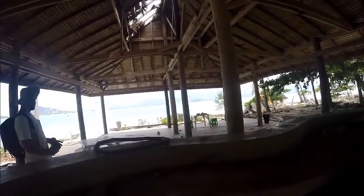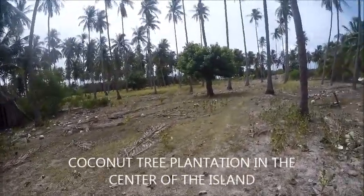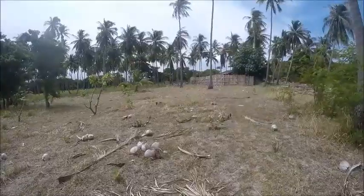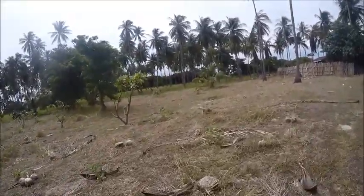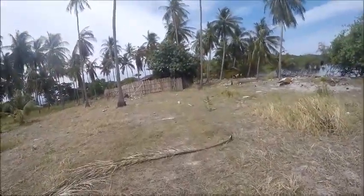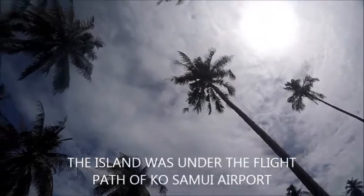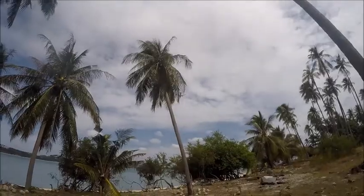Do you notice the holes in the roof? There was a small coconut plantation in the centre of the island, and it really did need a bit of work. There was a few other abandoned buildings and structures around the island as well. The island was right in the middle of the flight path for Koh Samui Airport, so another reason why it was probably abandoned.